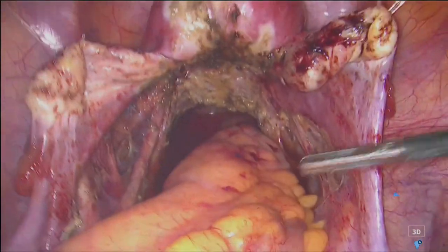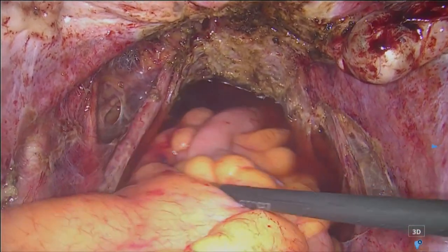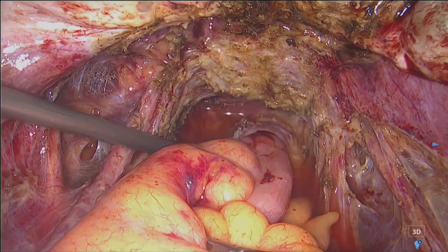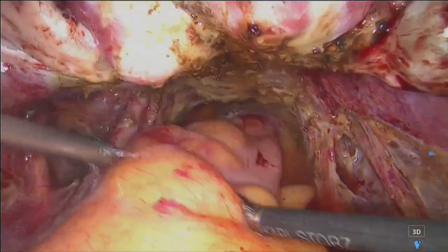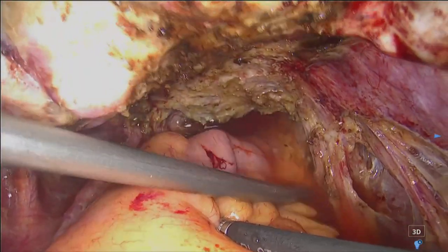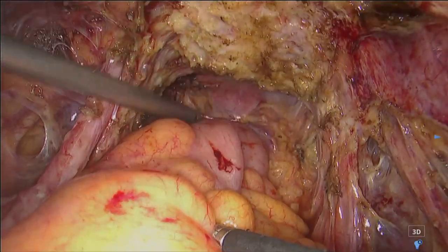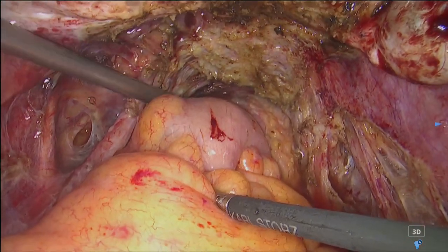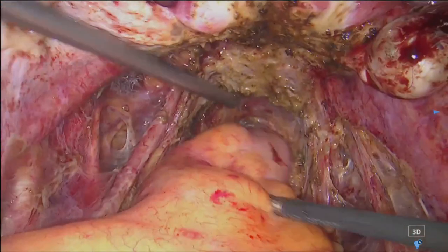Okay, we did a bubble test with air, now we start with the test of methylene blue, pushing high pressure of methylene blue inside the rectum, closing the upper part of the rectum, and checking the leakage with the blue. Okay, high pressure of methylene blue inside. Fortunately, no leakage outside, the pelvis is free.